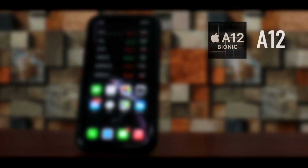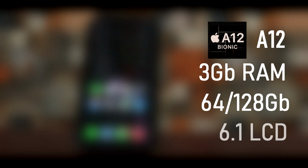Time for the quick specs. It has Apple's own A12 SoC. It comes with 3GB of RAM. It has two storage variants, 64GB or 128GB. It has a 6.1-inch LCD 720p display.